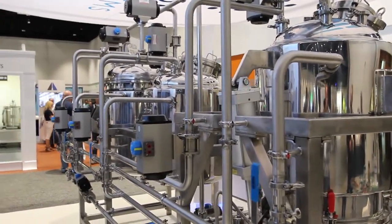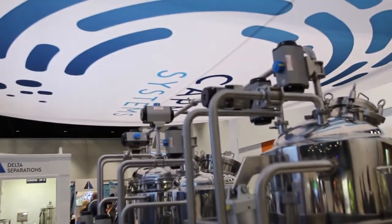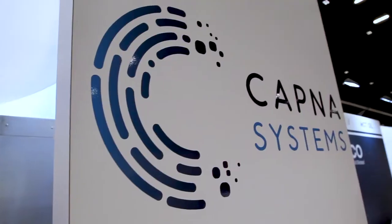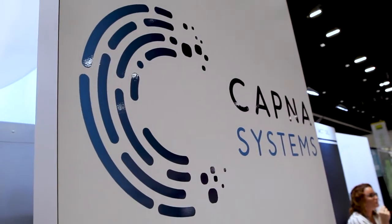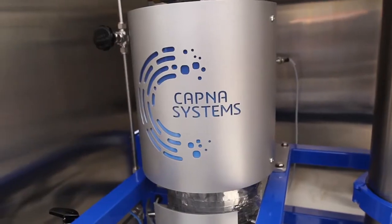We've seen as high as 82% in the overall cannabinoid range, but if we're talking about THC, above 70% is typical, which I'm not sure how many other extraction systems can guarantee that.